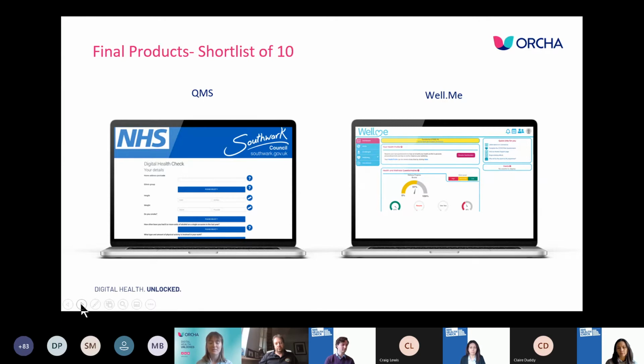So these are little kiosks which can be set up in GP practices or pharmacies where the patient can go to and put their information in directly, instead of maybe having to download an app or have access to a computer. And then WellMe also has additional features, for example, the ability to track and set goals and have access to health, well-being and financial advice. So they go a bit beyond the health check.